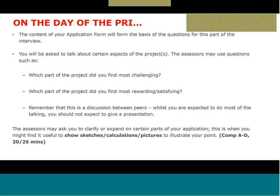Also just remember, this is a discussion between peers, so it's not a yes, no sort of format. Whilst you're expected to do most of the talking, you're not expected to do a presentation. The assessors may ask you to clarify or expand on certain aspects of your application, and this is when you might find it useful to show those sketches. But in your case, James, it was fine. You didn't need to do it. You don't have to push it forward if you don't think it's appropriate. I guess for you, it's nice to have those as a backup, but they weren't essential.